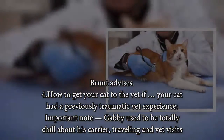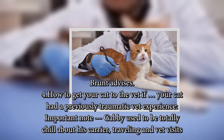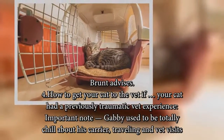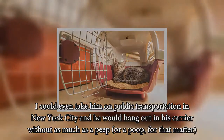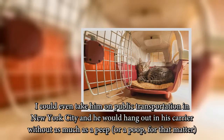Number 4. If your cat had a previously traumatic vet experience: important note, Gabby used to be totally chill about his carrier, traveling and vet visits. I could even take him on public transportation in New York City and he would hang out in his carrier without as much as a peep, or a poop, for that matter.